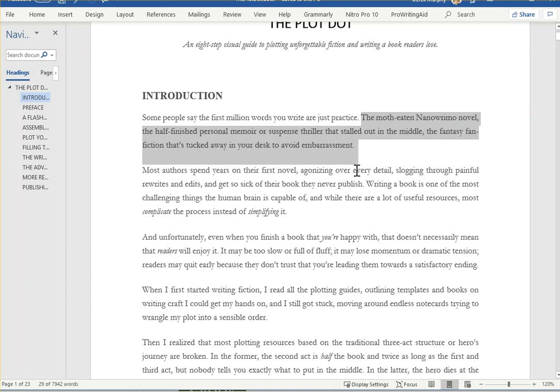Most authors stall out in the middle. They don't finish their book. They get stuck. They're not sure how to get through it. Or they spend too long writing and revising. Or they finish publishing books, but nobody's buying them. So they don't know what the problems are or how to fix it.